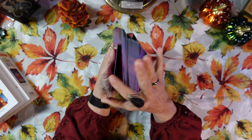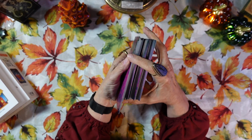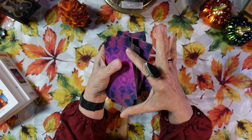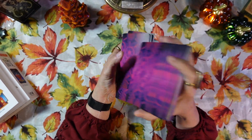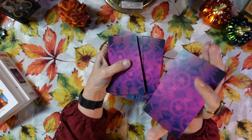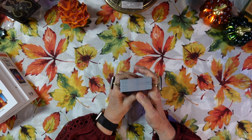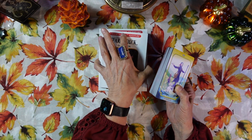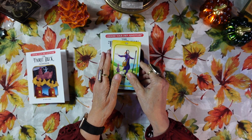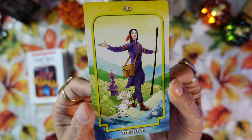All right, Spirit, what message do you have for the viewer today? What message does the viewer need to hear, or know, or think about, or consider today? There it is. And it's the Fool. All right, I've been seeing this card a lot lately. And there again is your close-up of the Fool card.